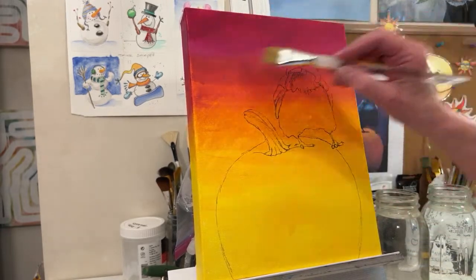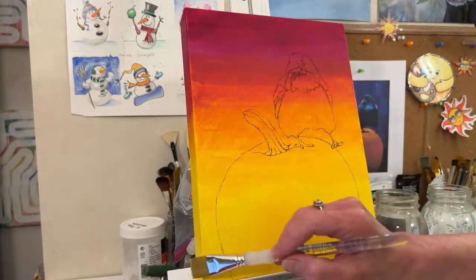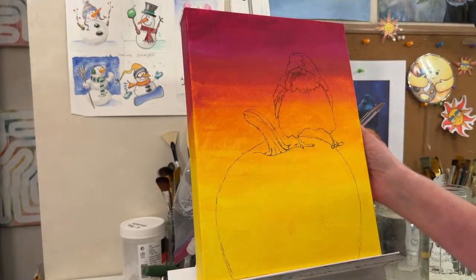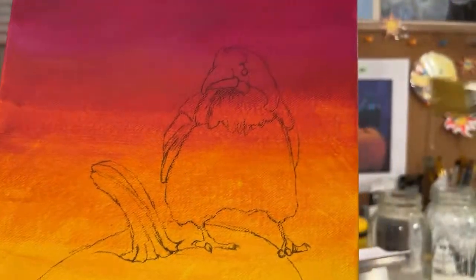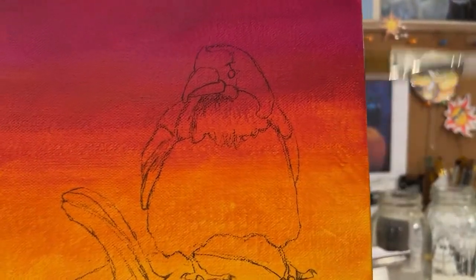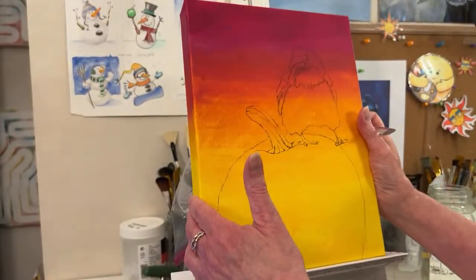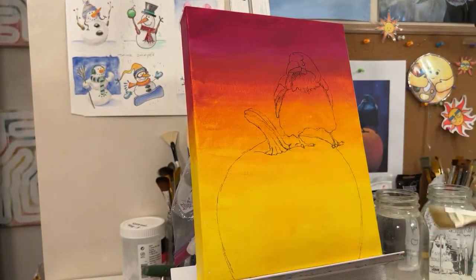But other than the background, which I just literally painted quinacridone out of my brush, yellow out of my brush, and then where it meets I got kind of orange. And I don't know if you can see it, but it's streaky. Oh, sorry, I just hit my phone. It's streaky and, oh, I even missed coverage over here. I'll have to maybe catch that. I don't know if you can see that. Just to get paint on there, make it go a little faster and give it some depth.